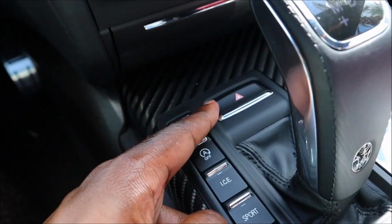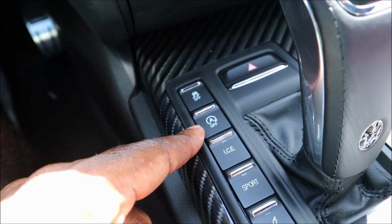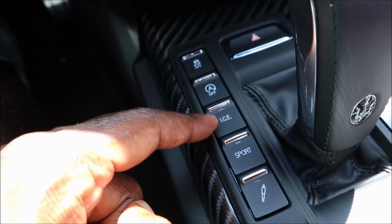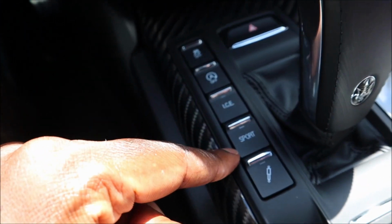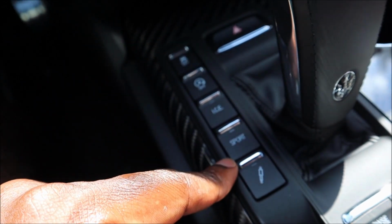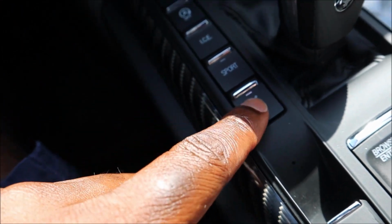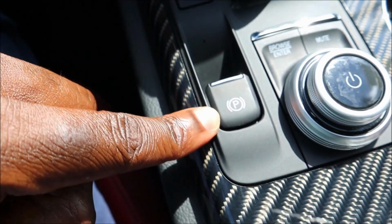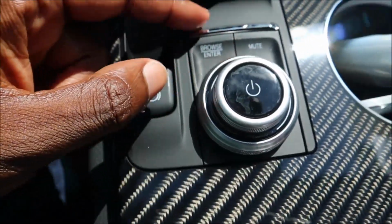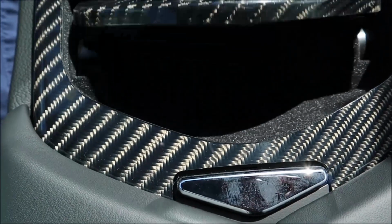Now, we do have the hazard button there. We have the traction off button. We have the start stop button. ICE, which is increased efficiency. All right, and your sport mode, which opens up those valves, gives you a little bit more throttle response, and obviously that noise is wonderful. And then you can soften the dampers by pressing the active suspension there. Electric parking brake, your controls and hotkeys for your MIA system right here. All right, and then extra stowage there.